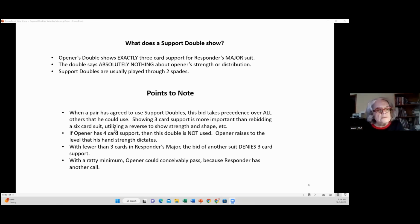And in general, support doubles are played through the level of 2 spades. Simply, I think that's mostly because one never knows how strong responder's hand is when he responds in a new suit. His hand is unlimited at that point. If he has more than 6 or 8 points, then he can keep bidding. But in general, once you get past the level of 2 spades, the double there is no longer a support double.